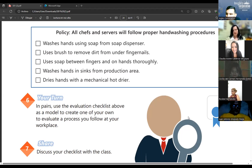Okay, one more time. Washes hands using soap from soap dispenser. Number two, Ms. Concepcion, please. Uses brush to remove dirt from under fingernails. Nails, very good. Number three, Ms. Claudia. Use soap between finger and on hand, ¿cómo se pronuncia? Thoroughly. Okay, thank you.